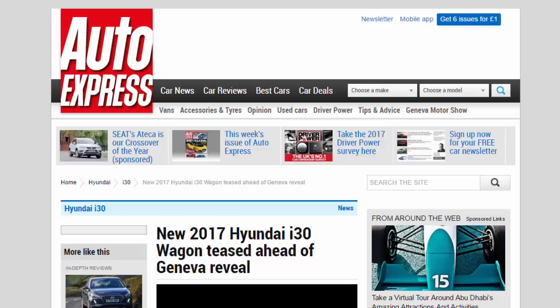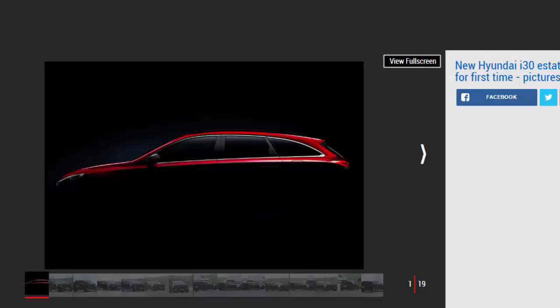New 2017 Hyundai i30 Wagon teased ahead of Geneva reveal. Hyundai has released a teaser image of its new i30 Wagon estate, with the new model set to debut at the Geneva Motor Show next month. A teaser image depicting the profile of the new i30 Wagon has been unveiled by Hyundai, with the upcoming version of the South Korean estate set to launch at the Geneva Motor Show in March.